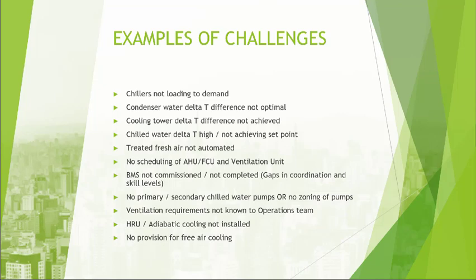Ventilation requirement and basis are not known to the operation team, leading to maintenance issues and guest dissatisfaction. A heat recovery unit or adiabatic cooling is not installed for effective treatment of the fresh air. Free air cooling provisions are not there. These are examples of challenges which I encounter in many of the properties.